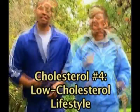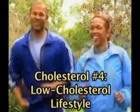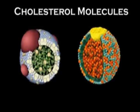Whether you're in the 18% of Americans with high cholesterol or not, you can benefit from living a low cholesterol lifestyle. A low cholesterol lifestyle involves making conscious decisions to eat, play, and live in a way that will help to lower your levels of harmful LDL cholesterol. Cholesterol is a fatty substance that's found in the body. Some cholesterol is necessary for basic functions, but here's the catch.